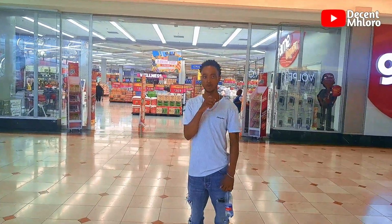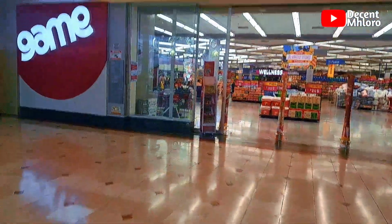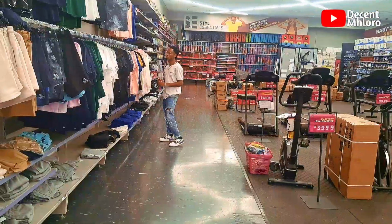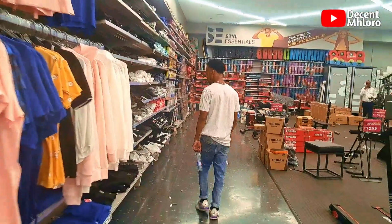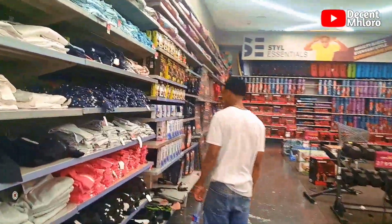And now we are going to Game. Now we're going inside to check the stuff for gym. We have the supplements and stuff. On our way in, guys, look at the entrance. The entrance is so well designed, and we're now inside. Look at this gym equipment. Yeah, and right now we are at the clothing section where there are clothes, and those are the gloves. Look at where we are right now.